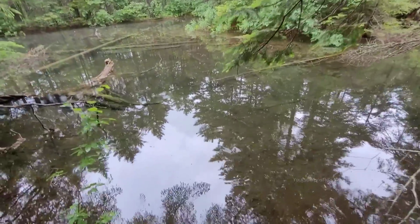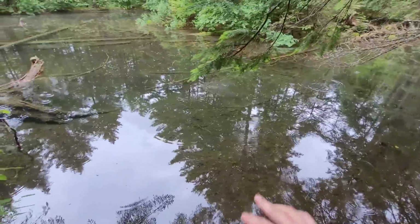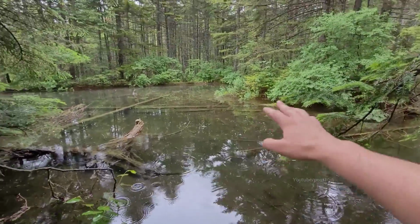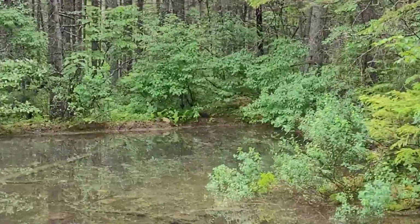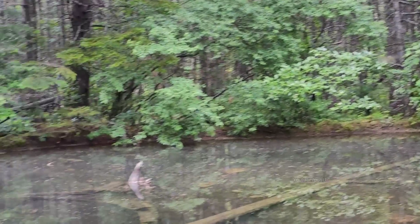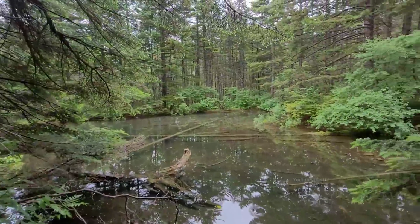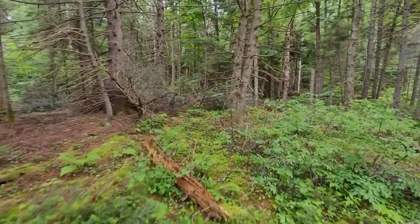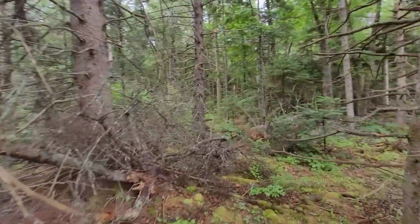Yes, this is a beaver pond. Can you see? No, you can't with the sun, but this is crystal clear. The middle's about 4 feet deep. And that is a giant beaver dam. And check it out. There's giant trees growing on it. That beaver dam is probably a decade older. It's beautiful. Covered in moss. So these beavers are really helping this forest sustain water.